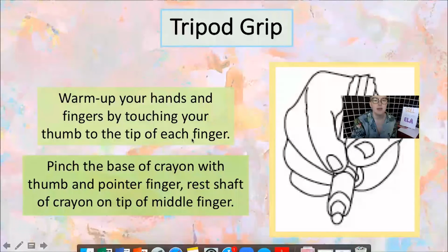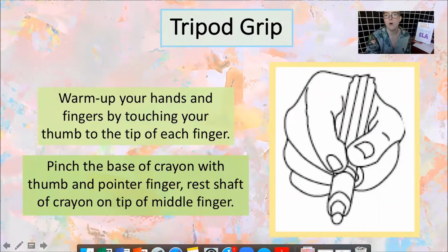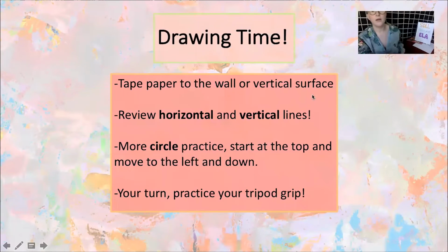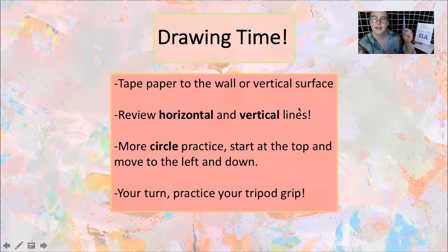So let me get my screen shared back with you guys so we can see what we're drawing today with our tripod grip. We're going to review our horizontal and vertical lines, and we are going to get some more practice with our circles today. So if you remember our vertical lines we talked about first, vertical lines are up and down, top to bottom. Our horizontal lines, they are side to side like this, side to side, horizontal.